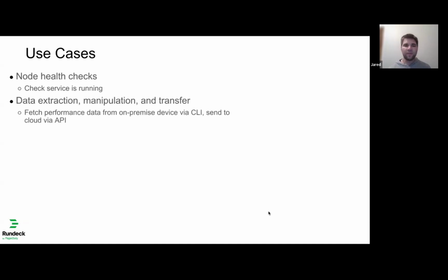Yeah, data transiting and manipulation is quite a big one as well. So for kind of performance monitoring use cases and things like that, again, you might have a job that's logging in, running some commands, transforming that into some sort of time series data, and then going and dropping it somewhere else where it can be vizzed.